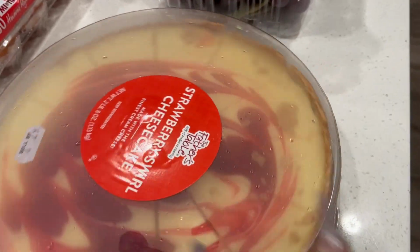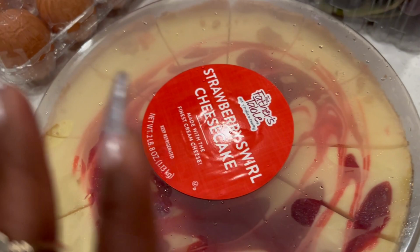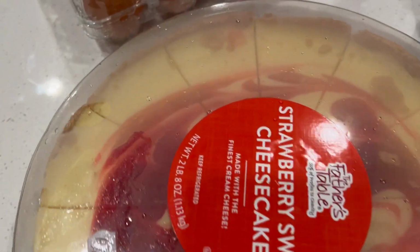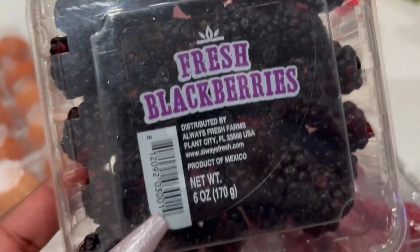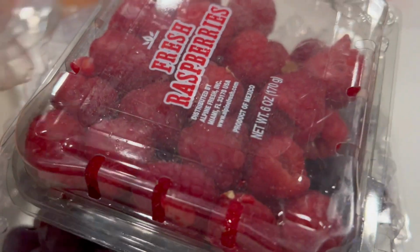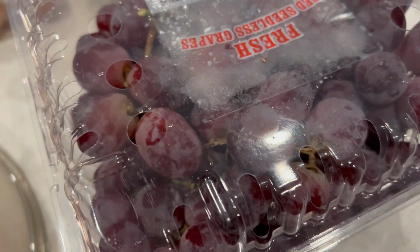So the first thing I have is a cheesecake that I bought for Easter. I'm just gonna dress it up with some fruit and maybe do a compote drizzle on top of it. I got a whole lot of eggs because I'm doing deviled eggs. And then I got some fruit, obviously, the fresh blackberries and fresh raspberries, two of my favorite types of berries, especially the blackberries. And then I got some grapes because me and my son love to eat grapes.